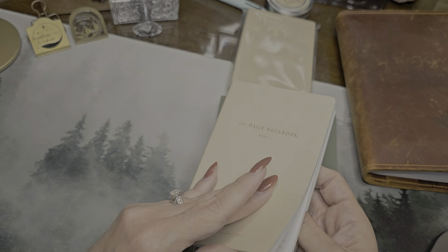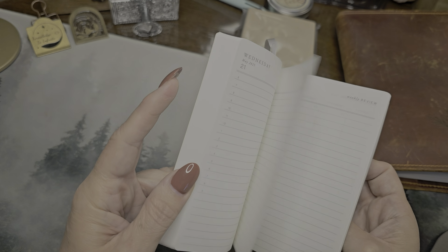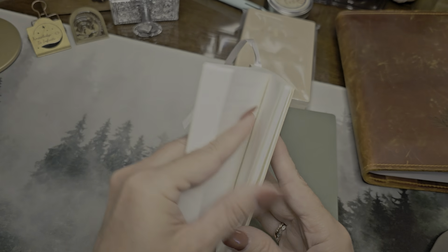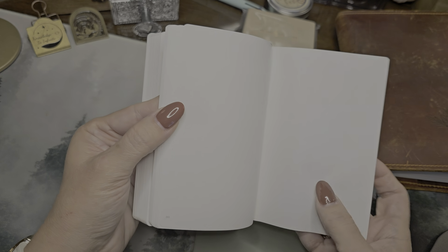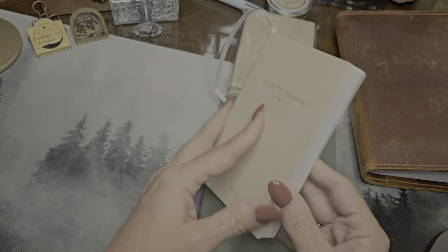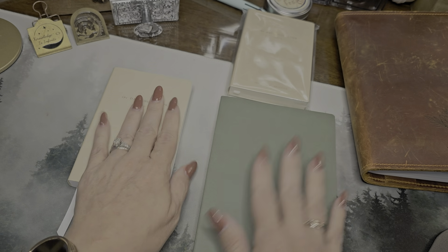I forgot to point out, the planner portion at the front is not numbered pages, but from the beginning of the blank pages, you start with a number 1, and it goes all the way through, and you get 102 blank dot grid pages, which is just perfect because it's not too thick, not too thin, feels very nice in your hand. This is just utter perfection to me.